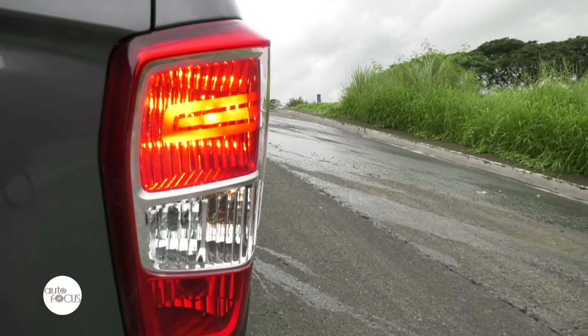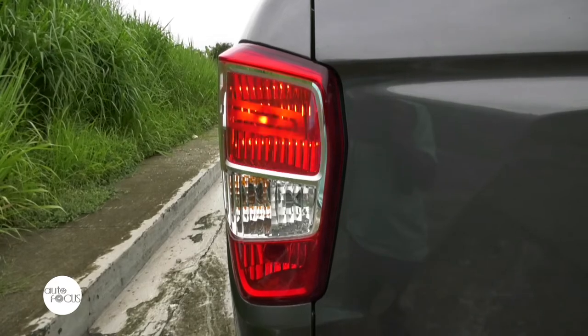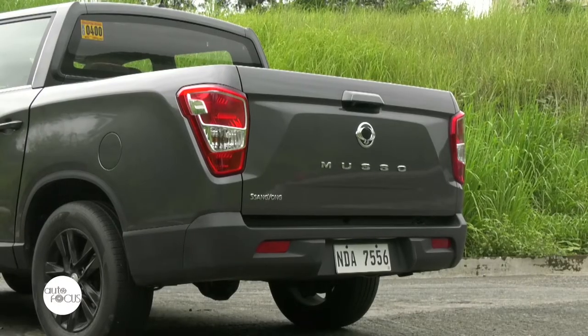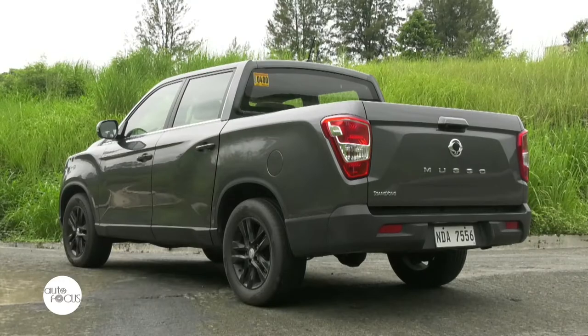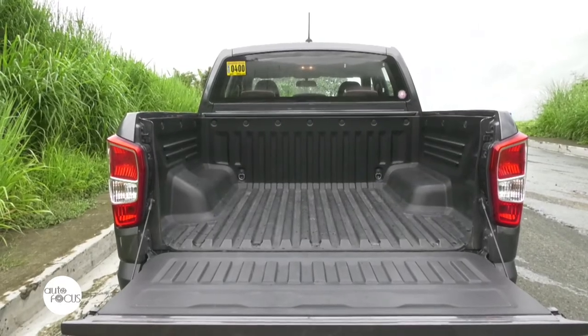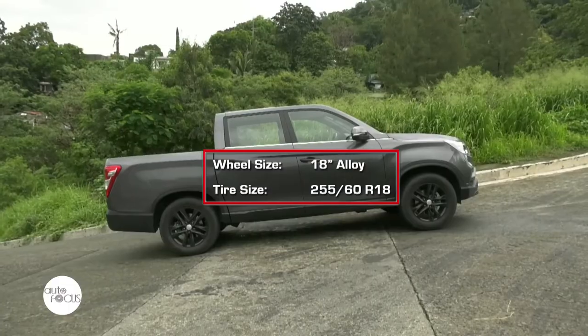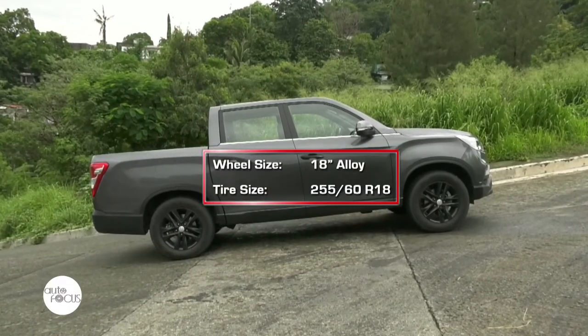Over at the rear, the taillights are bigger than those of Musso's predecessors, though the change is not that visible. Also, the cargo bed may be shorter than the previous ones, but it's deeper and wider and could carry more baggage. The Musso powers through the road with 18-inch alloy wheels, adding extra character to the pickup.